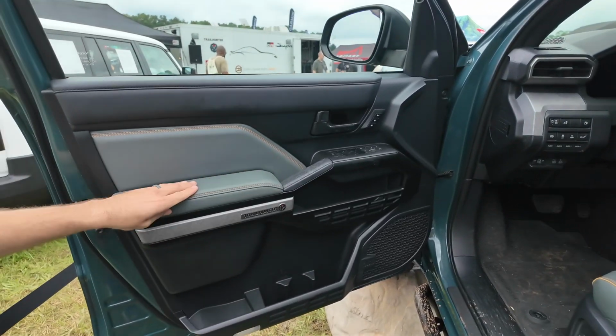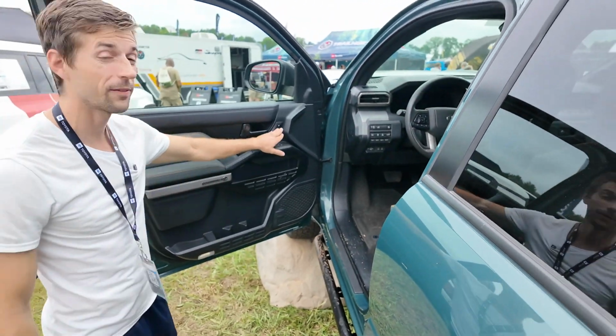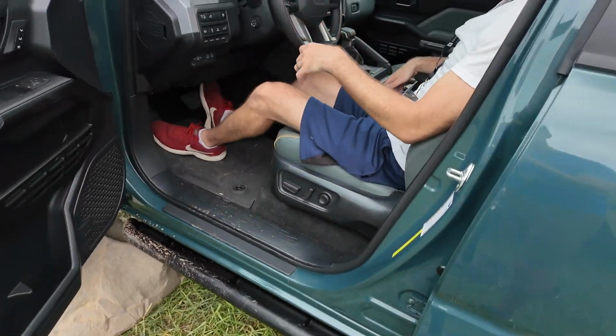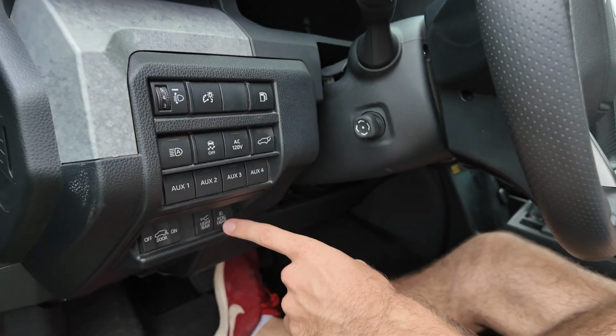Trailhunter. We have the unique color for this design, along with the badging underneath. You get a lot of storage, you even get memory seats, so these are power operating, which is nice. We have that rock slider there to help us out on this incline here. Take a look at all the controls for this model. We have all the auxiliaries, we have all of the lighting.